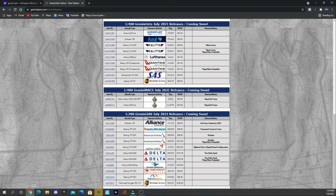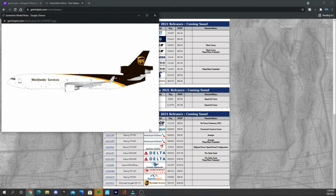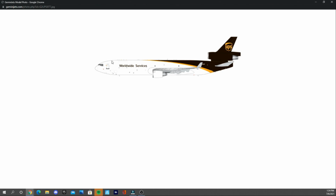The next one is the UPS MD-11F for $156.95. I was kind of hoping at some point Gemini Jets would make one where it has the removable cargo doors like they have been doing for the 747, because that would look amazing on the MD-11. But here's the aircraft itself, looking great. I do really like the detail on this one as well, on the wings particularly.